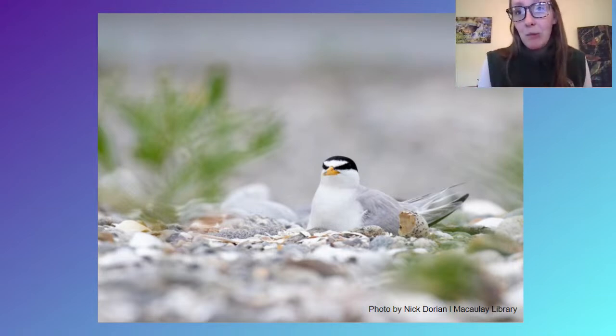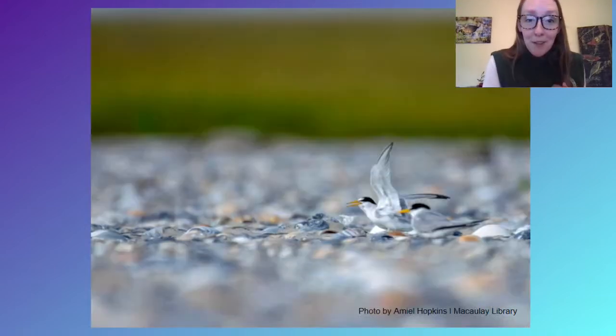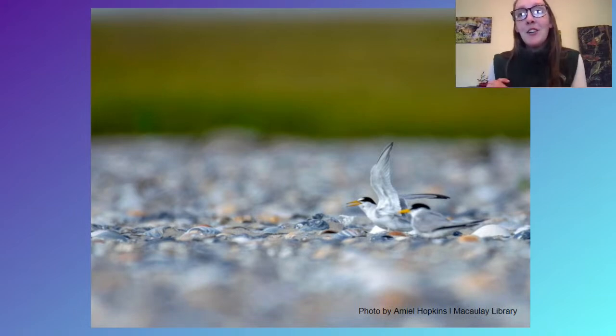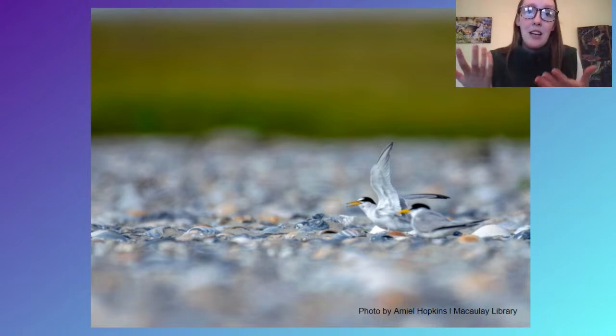And now the interior least tern population is estimated at roughly 18,000 individuals. And on January 12th, 2021, the U.S. Fish and Wildlife Service announced that the interior least tern had fully recovered and can be removed from the endangered species list. This one was very recent, which is why I wanted to share it with you, because I was really excited to hear about this. The Endangered Species Act protections and the change in river management really allowed their numbers to expand almost tenfold over the past 3 decades.